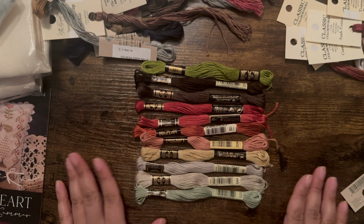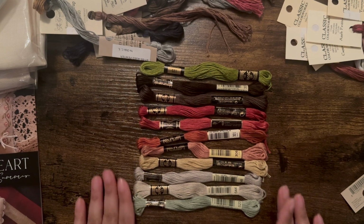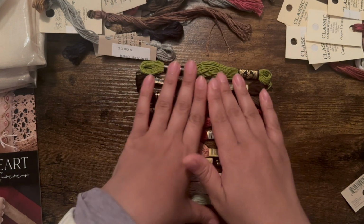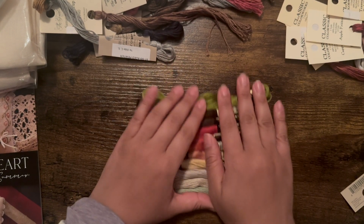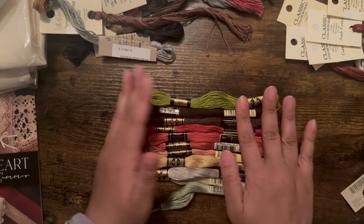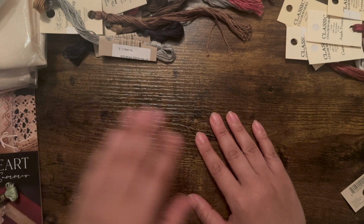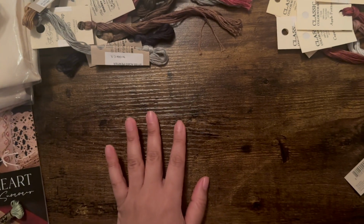So these are kind of pretty together, but I don't think they're all from the same pattern. The other thing that I've started doing the last couple of days is kitting up some of the potential upcoming projects. So I'm going to work on that after I show you guys this stuff and put those with the projects.